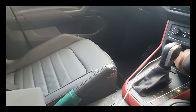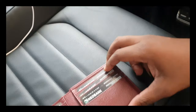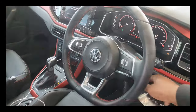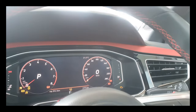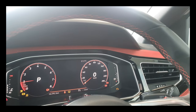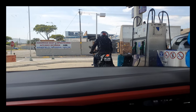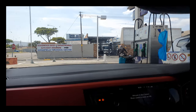Almost thought I forgot my wallet. I don't know which one we're gonna use. As you can see now, Mike has started his bike. I'm also starting the machine. Do we have half tank? We have more than. See, off we go now. Let's go. Oh shit.